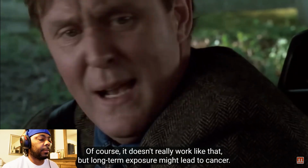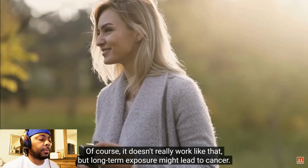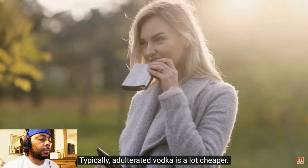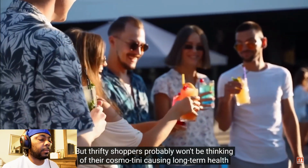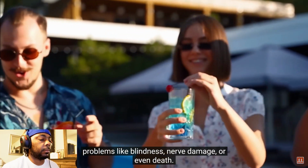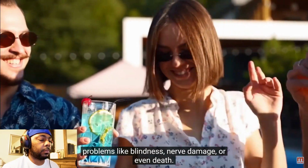It's that stuff they use in the movies to instantly knock a person out. Of course, it doesn't really work like that, but long-term exposure might lead to cancer. Typically, adulterated vodka is a lot cheaper, but thrifty shoppers probably won't be thinking of their Cosmotini causing long-term health problems like blindness, nerve damage, or even death.